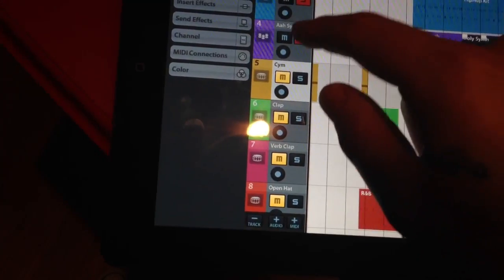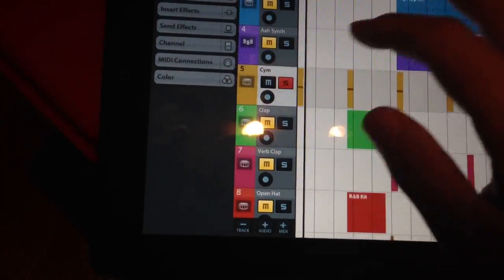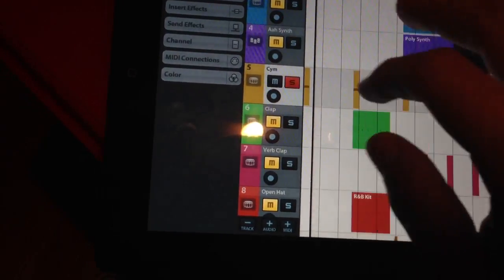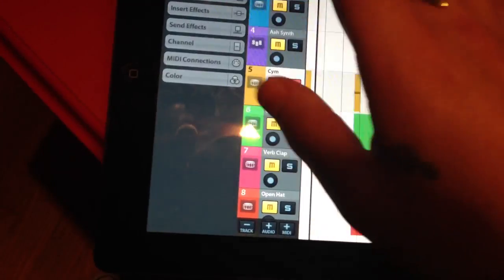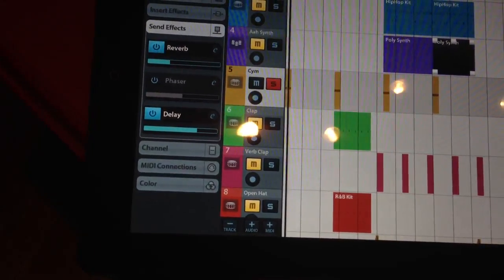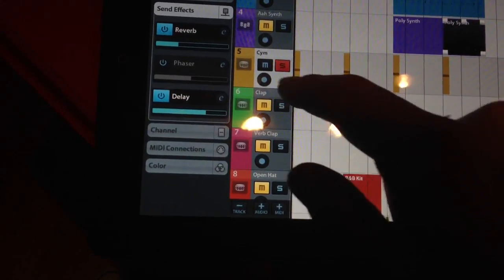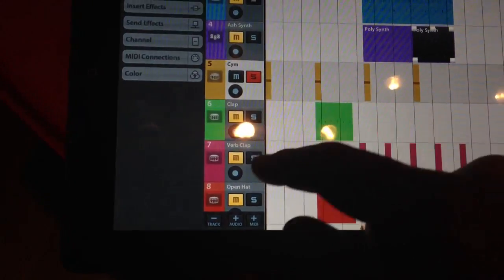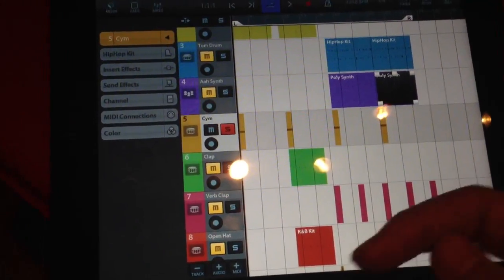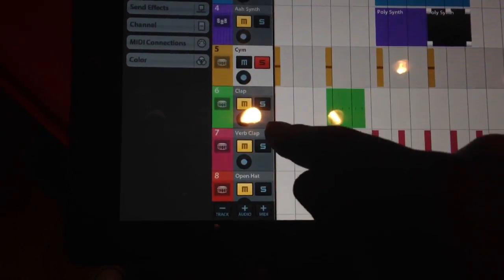Cymbal in there. It's actually supposed to have delay and stuff on it. Oh, does it? Not sure. Oh yeah, it does. You just can't hear it. Like, I made this in my headphones. You can hear a lot better in my headphones. These little Apple speakers kind of suck.